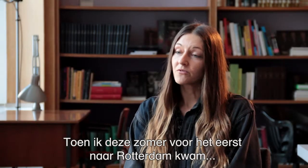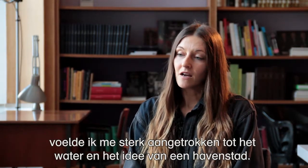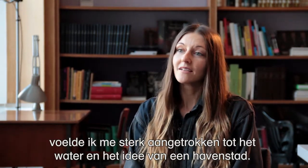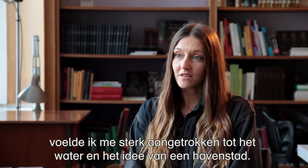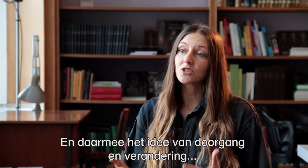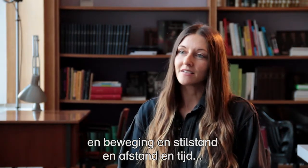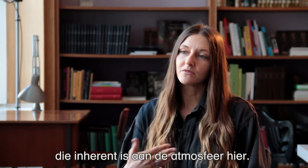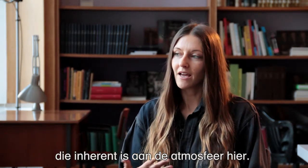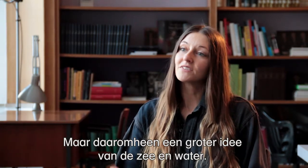Coming to Rotterdam for the first time this summer to see the space and to get a sense of the city, I was very drawn to the water and the idea of this being a port city. And with that, the sense of passage and change and movement and stasis and distance and time that is inherent within the atmosphere here, but surrounding a larger idea of the sea and water.